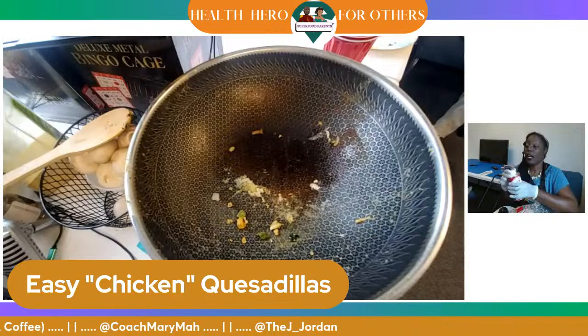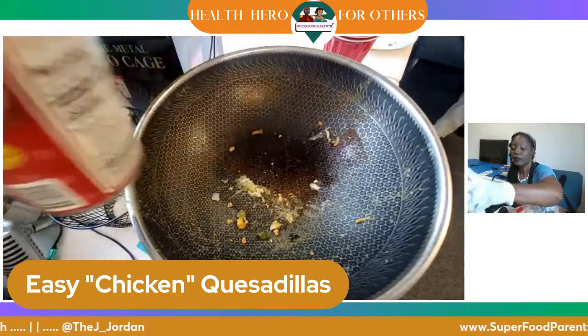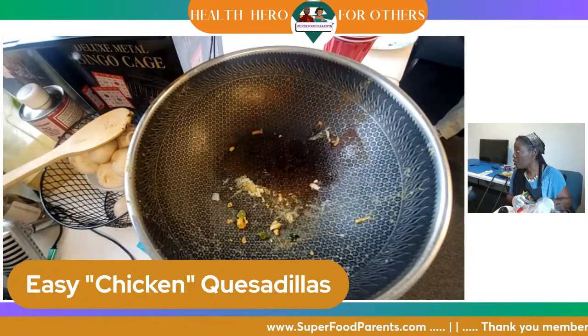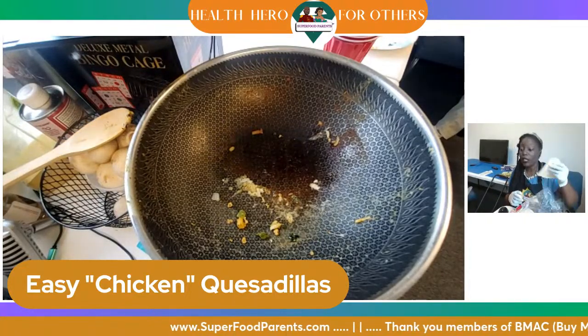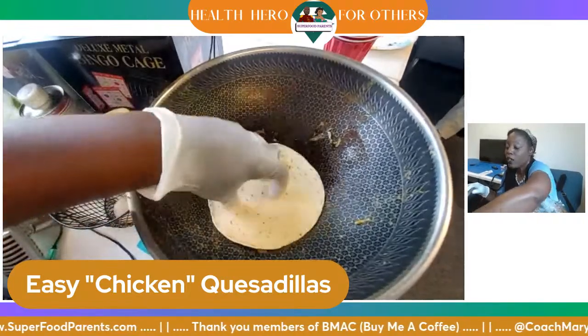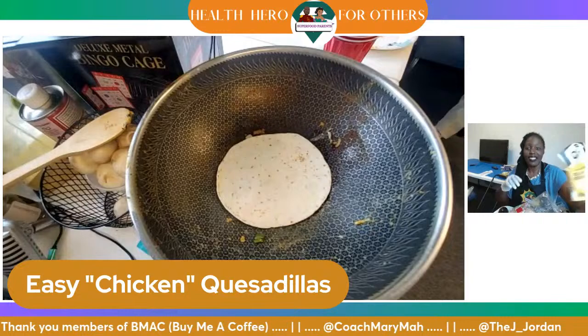All right, so this time I'm going to add some more oil, just a little. I'm going to add another tortilla, but this time I won't put so much in the middle, because last time I was getting happy. So we just spread that around so all of the bottom gets a little bit of oil on it. We toss in the cheese.